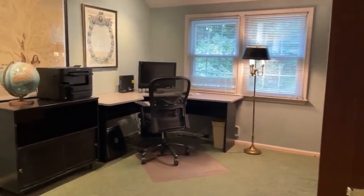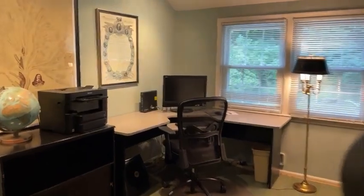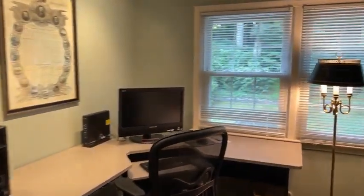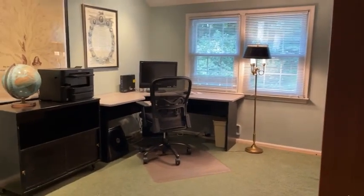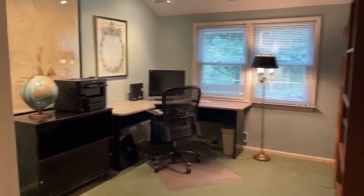This one's being used as an office, but it's absolutely a bedroom. We have original hardwoods throughout. Good closet space. So this is the smallest bedroom I'm in now. It usually gets turned into like a guest room or an office. Again, replacement windows, we've got ceiling fans, we got all kinds of good stuff.